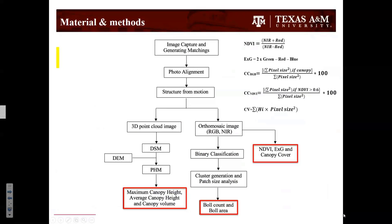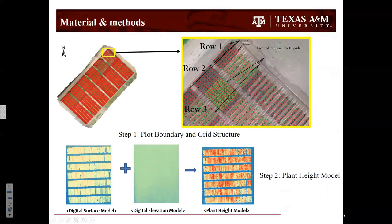boll area data. The first step to generate data is to build a plot boundary and a grid structure. In this study, the whole field was divided into columns, rows, and grids. We can see row one was divided into different columns, and each column has 10 grids with the same size. All the data generated from structure from motion were converted into grid-wise measurements, because in this way we can avoid weed influence.